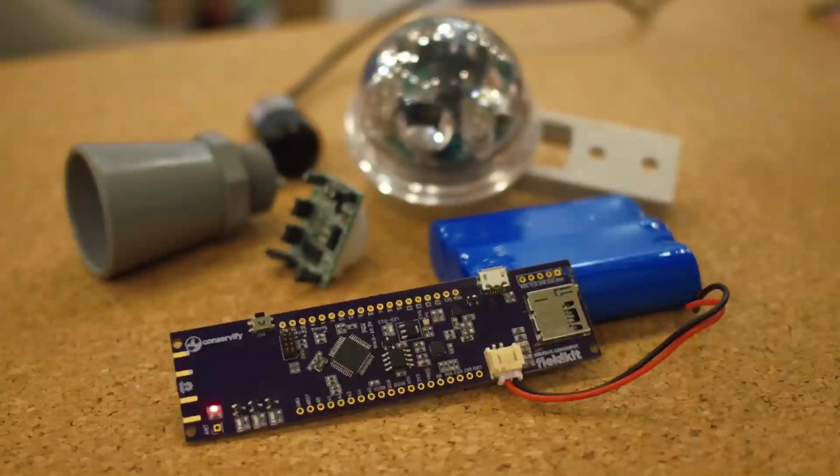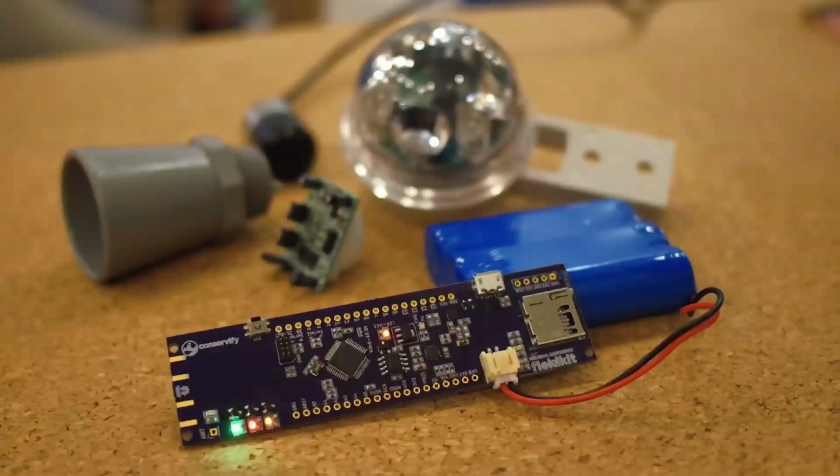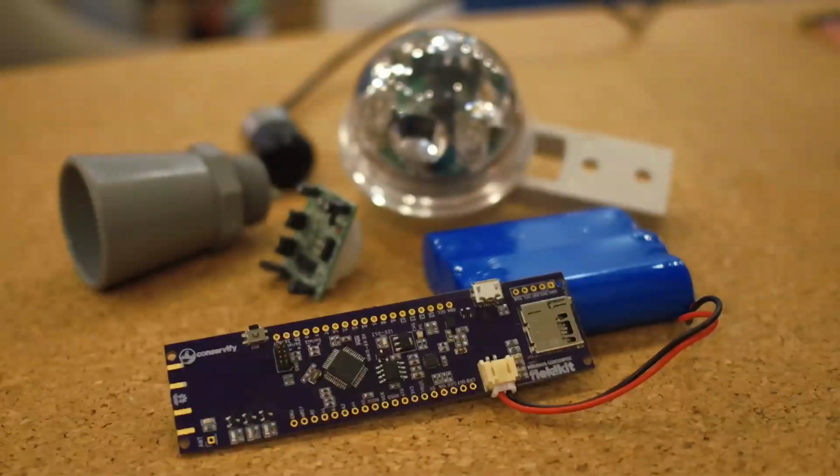But the one thing that we focus on when it comes to all of this technology, and even this FieldKit stuff that we work on, is we want all of our stuff to be open source. That's a major principle of the work that I do, that it all be open source.